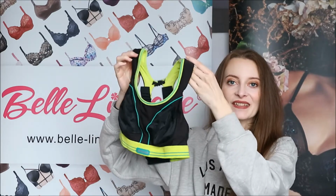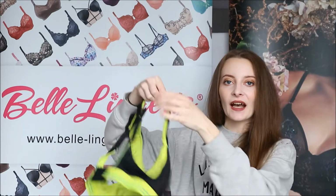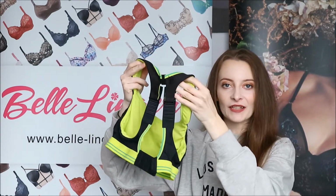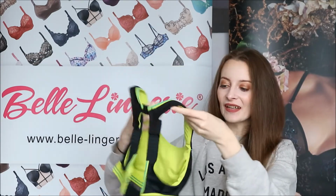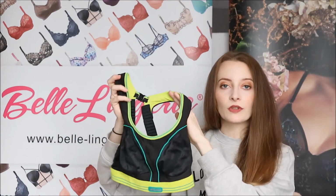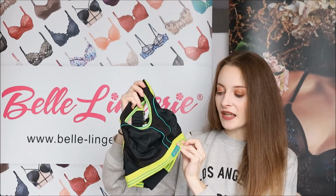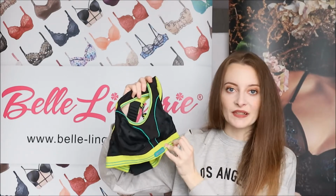As you can see, it is very bright, as there's this gorgeous lime green on both the band and also on the inside of the bra, as you can see right here. And not only does this colour make it very good to wear if you were running at night, this band also has some reflective material in it, so you are sure to be seen no matter what.